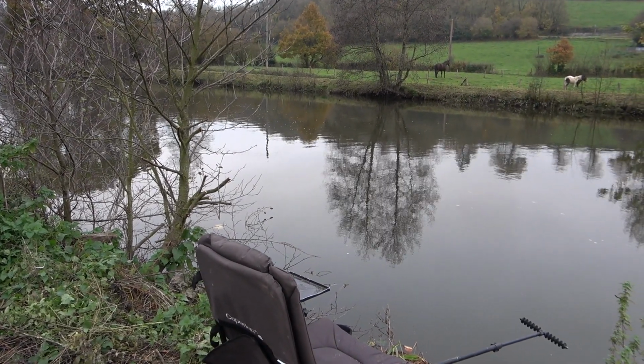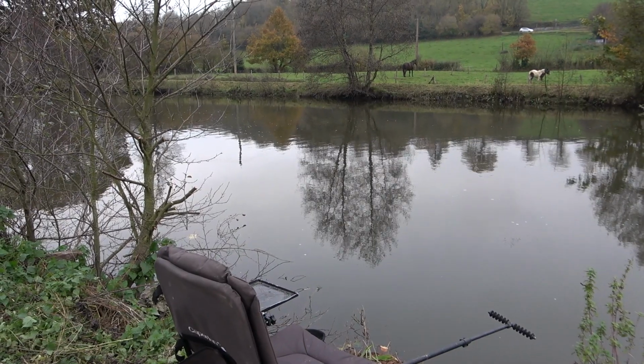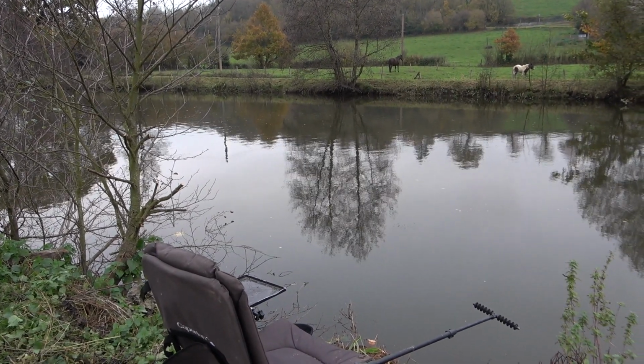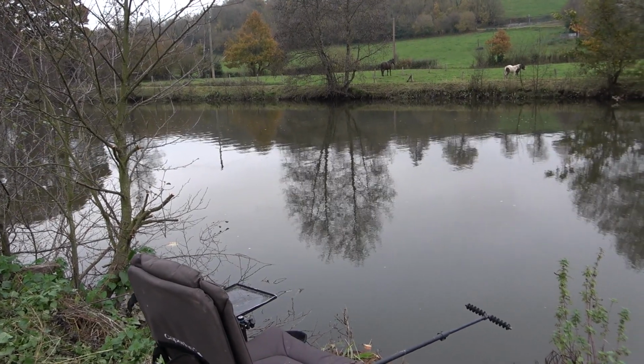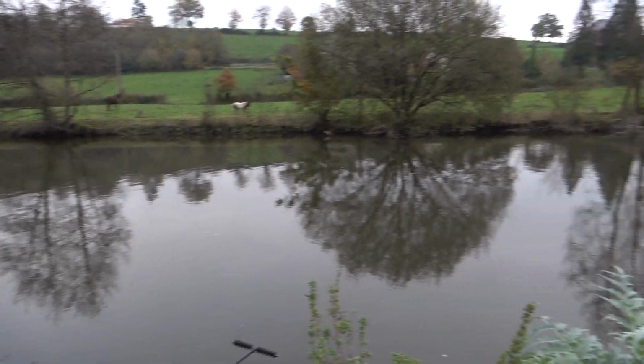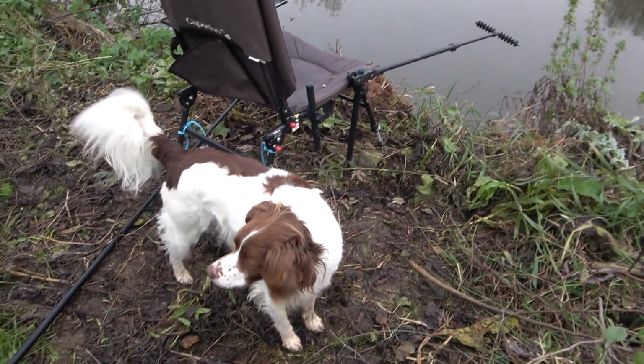I think if we had a lot more maggots to put in, we'd have attracted some roach and maybe a bigger chub. But we're a bit short on bait today, so I'm going to take the boy home.